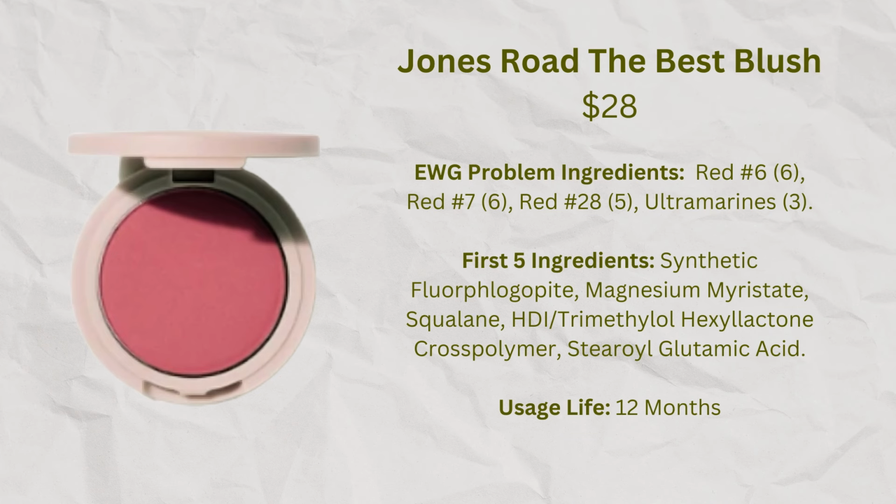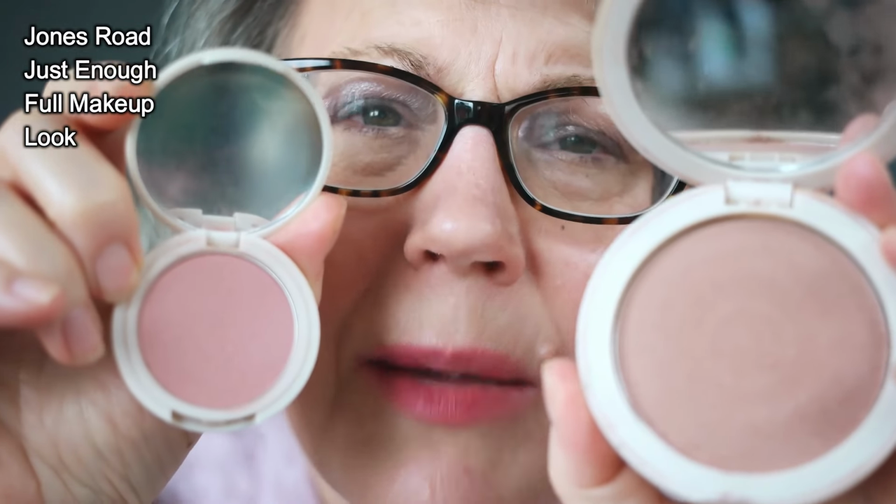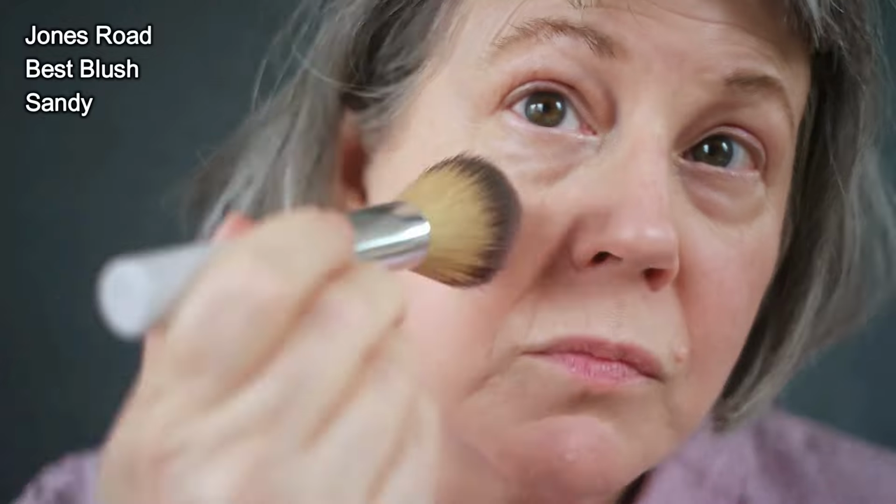And so I decided to try to compare that to their bronzer, and the bronzer is in the color Dusty Rose. And so you can see what the difference is in the pan. They're kind of the same sort of shade. I think that the Dusty Rose one is leaning a little bit more towards taupe, and the Sandy shade is leaning a little tiny bit more towards pink. But they seem very similar to me, and so I tried putting these on my cheeks just to give you a sense of what the differences are.